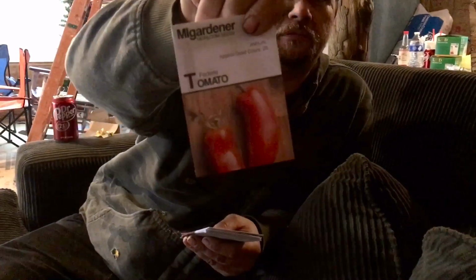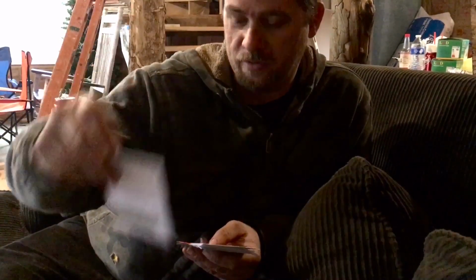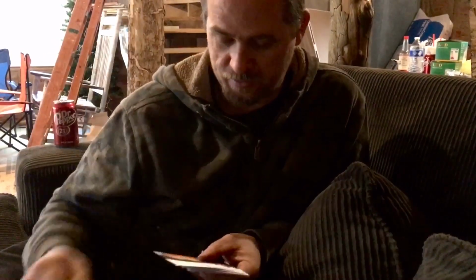Federal? Is that how you say that? Federal, yeah. Something like that. Interesting looking tomato. We have the old German tomato. I like those. I like the low acid tomatoes.